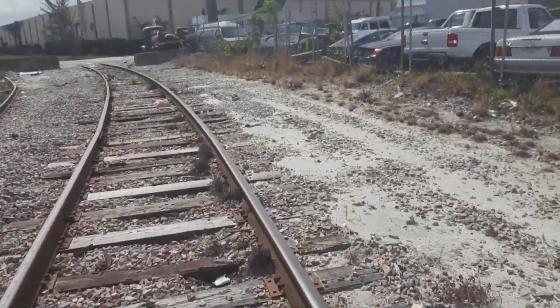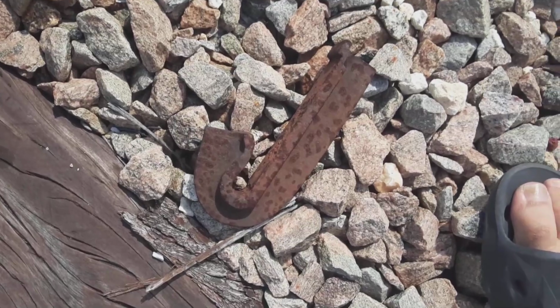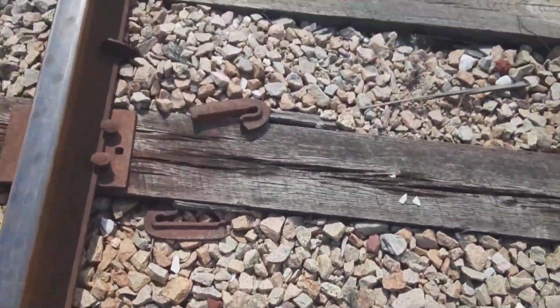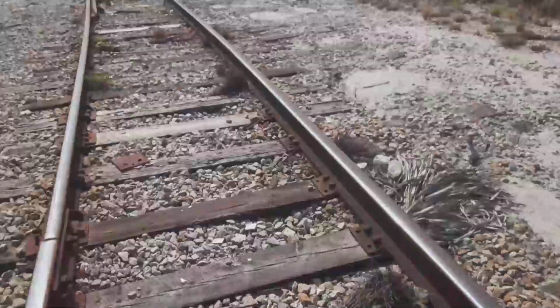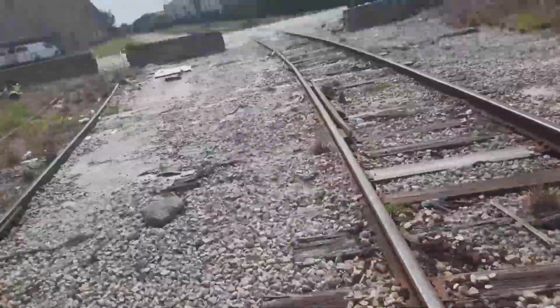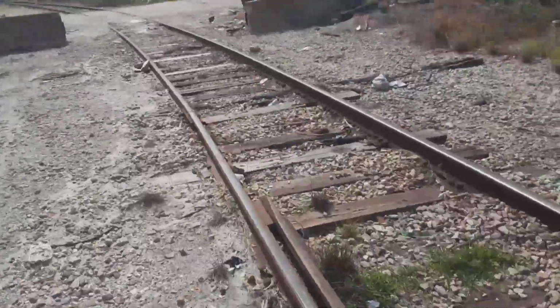So we're walking along track number 2, which is still active. That goes between the tie plate and the rail. There's a whole bunch of them here. It's like they grow wild. Yeah, CSX needs to come over here and do some maintenance on these tracks. There's no reason for that.